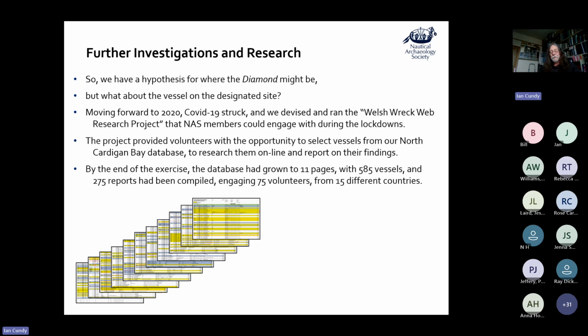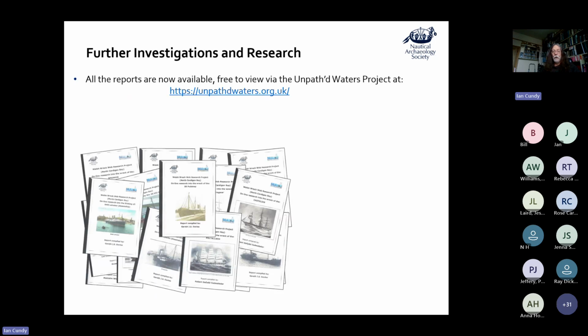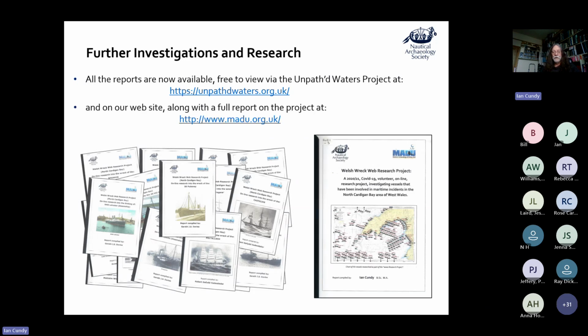By the end of a 12-month exercise, the database had grown to 585 vessels, and 275 reports had been compiled by 75 volunteers from 15 different countries, which was absolutely first class. And all these reports are now available free to view on the Unpath Waters project website and on our own website, along with a full report about the project itself.